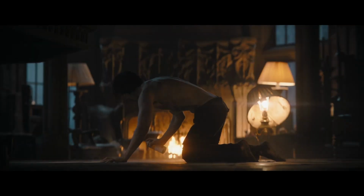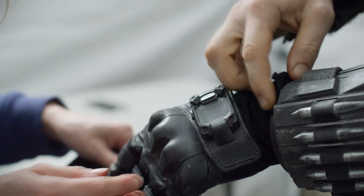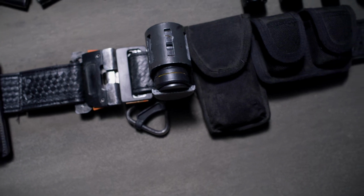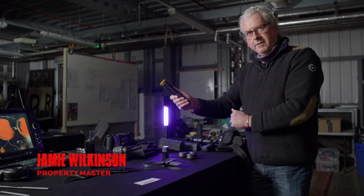Bruce Wayne in this story was like a recluse who's in this decaying Wayne Manor. So he's down below and he's making this suit. It's his willingness to endure anything in order to do what he thinks needs to be done. And so this suit is very tactical. Even his belt is like a tactical police belt. Everything from zip tie handcuffs to UV light. This would be his flare.